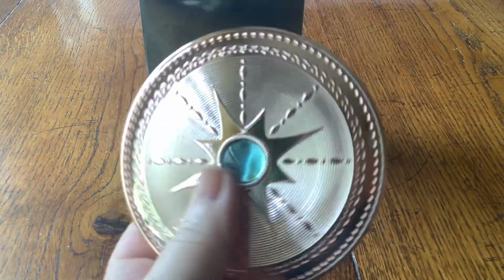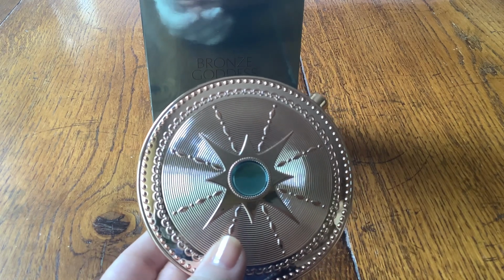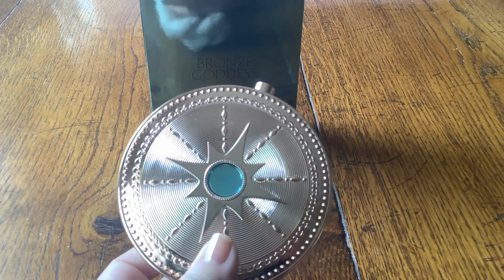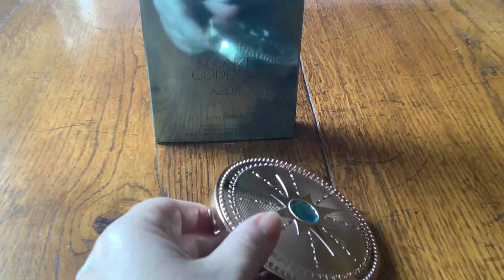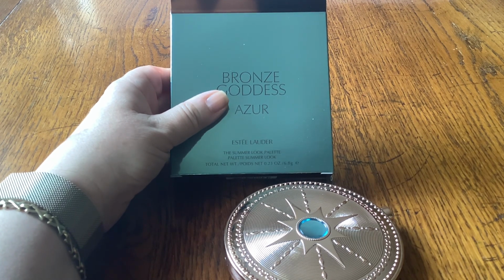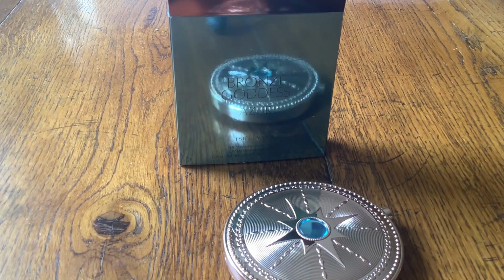So I thought I would show that to you today, in case you want to get it. I don't know how limited edition these limited editions are and how big the run is. Maybe there are plenty of them and they won't sell out, but in case they do and you want to have a look at them, then there it is. So it's the Summer Look palette, Bronze Goddess Azur by Estée Lauder for 2021. I would be very surprised if this one doesn't show up in my favourites, if not this month, sometime soon. So I shall let you know how it goes on the eye, but so far, so good.